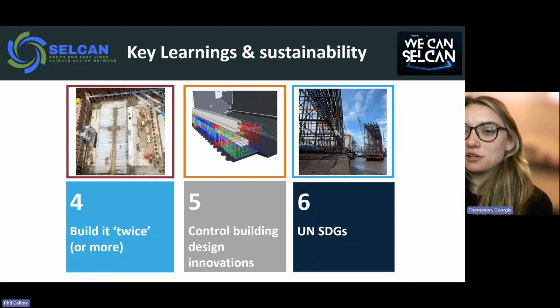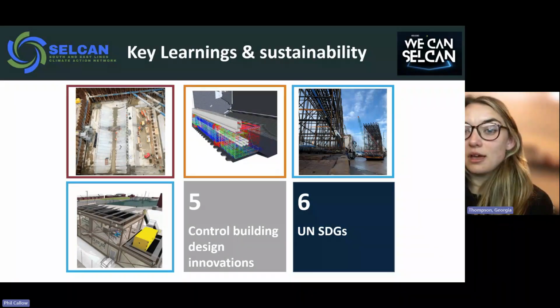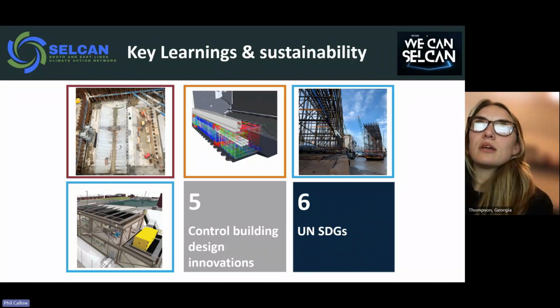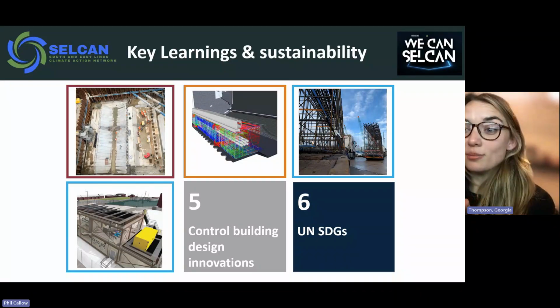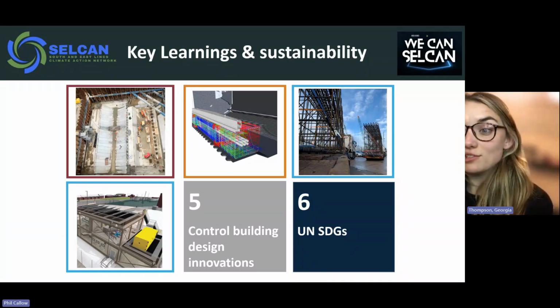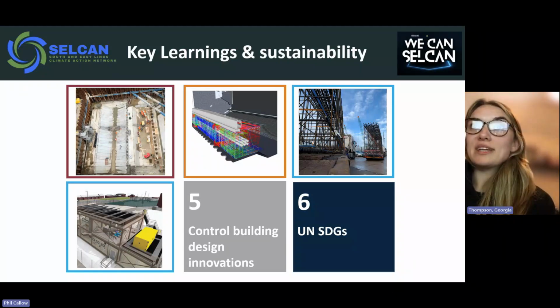So number 4, the build it twice concept or more. We have an extensive business information model for the whole project, and by developing the design through multiple users, we have this common data environment. So it means that all of the people that work on the Boston Barrier can look on the model, can actually see it in a 3D space, and it allows us to work in that same space, store and develop that information together. So we took a 3D point cloud of the project area before we started, and just added more and more elements as we went on, which meant that we could actually build it in a virtual world before we built it in real life, which obviously saved quite a lot of effort and carbon.